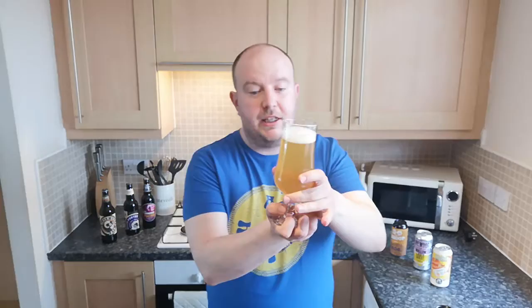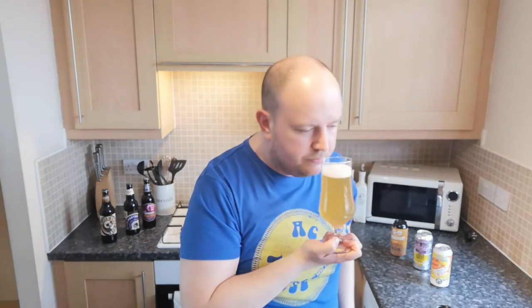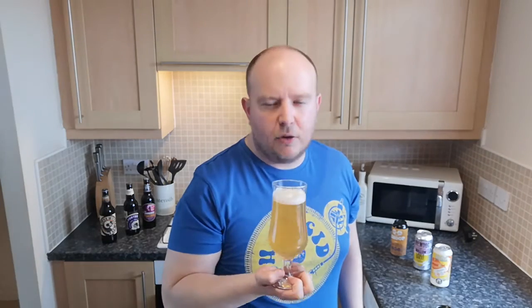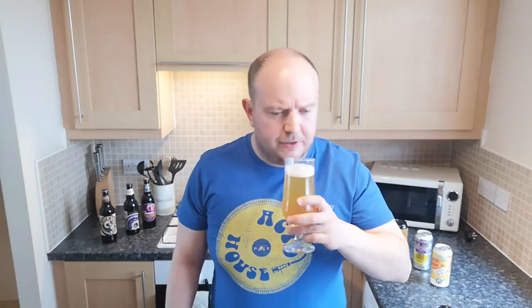Really pungent grapefruit smells coming from that. Citrus, grapefruit, a little bit of limey. I always kind of pick up lime as well as grapefruit on the citrus front. It's not as sweet as mango or a pineapple. It's definitely more bitter citrus. Right, my mouth's salivating because he knows what's coming. So, bottoms up and down the old hatch.